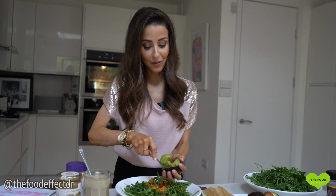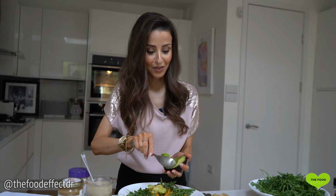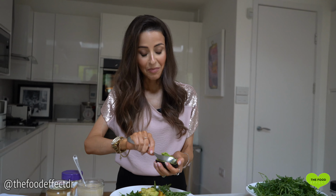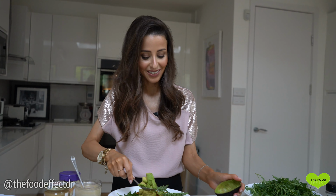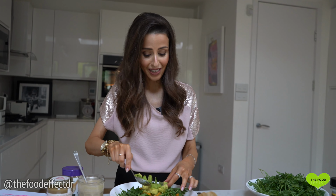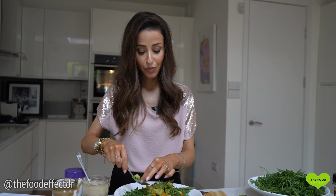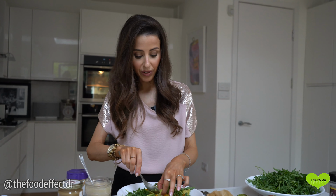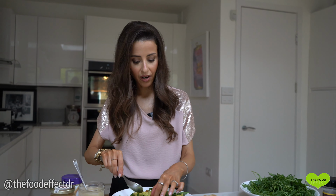Anyone who knows me will know I'm totally avocado obsessed. I probably eat half to 1 avocado every day. My baby loves it too, and it's amazing for skin and so many health benefits. And also all the healthy fats in this recipe really help keep you full and satisfied, so you're not reaching for the biscuits straight after your meal.